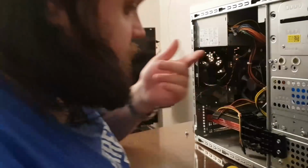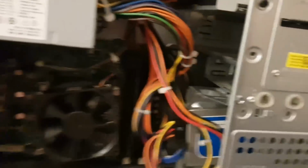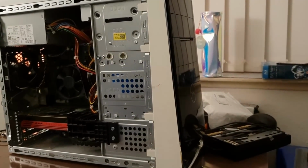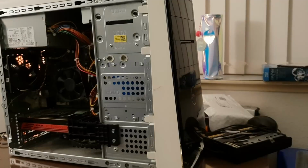There we go. And there we have it. That's the wonky SSD installed. Upgrading your internal storage doesn't need to be difficult. You just need a crucial SSD.